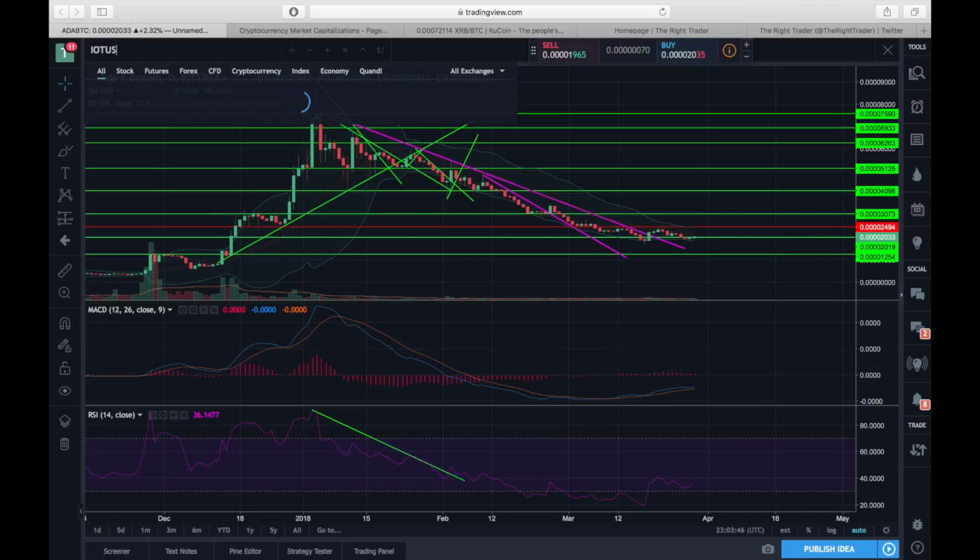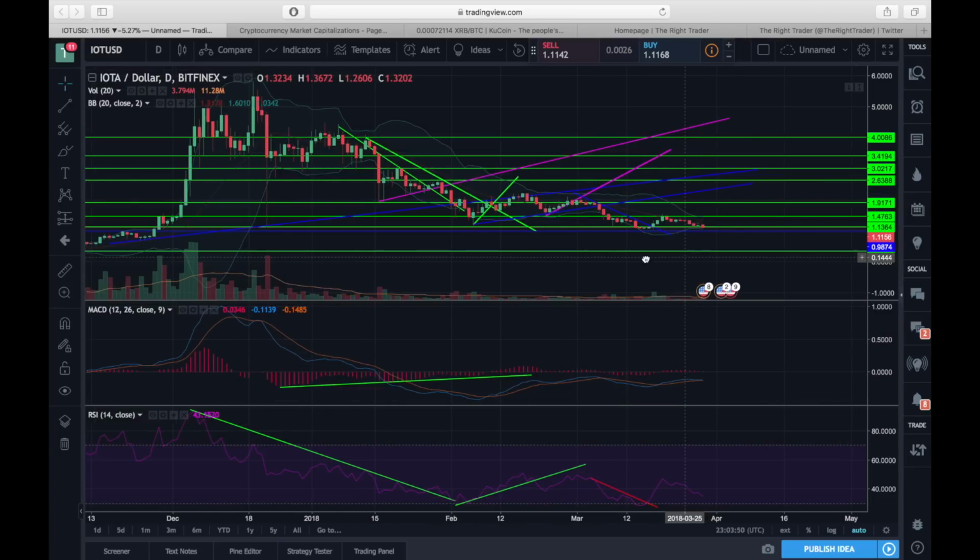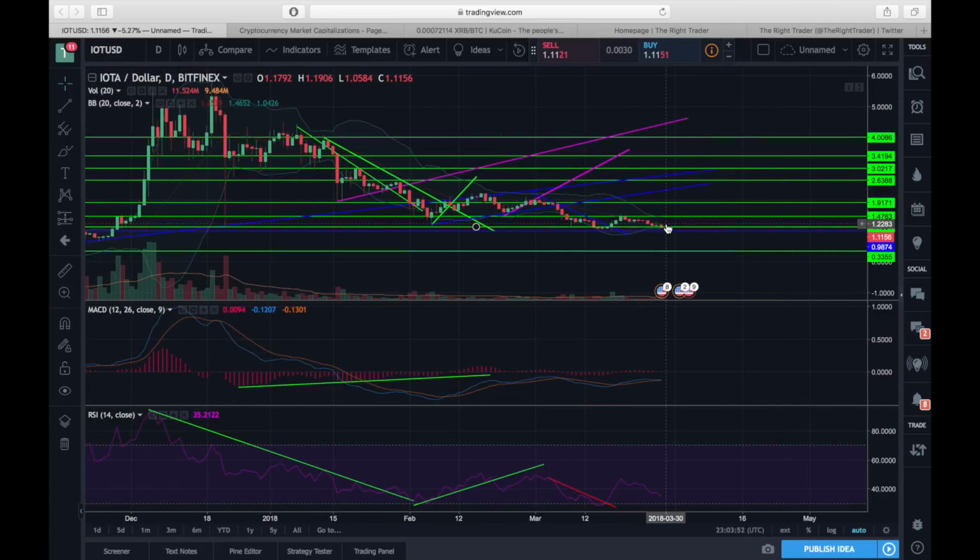Let's take a look at IOTA now for the last cryptocurrency of the daily crypto update. And IOTA is just now dipping below $1.13. And that is significant for the fact that that was a pretty major support level over the past couple trading sessions. I think that at this point, we're going to be heading towards $1, probably going to break below that, and moving back into that cent range.